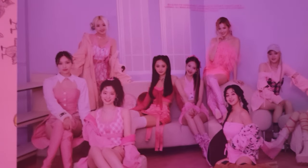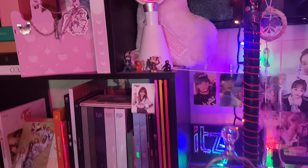Okay, so now on to the albums. Ignore the dust you're about to see. Don't worry, I'm going to be fixing that when I move the shelves finally. But, yes, these shelves are bolted into the wall. And up first, top shelf, the groups that got me into K-pop, both of them actually, Blackpink and Twice, but Blackpink is at the top, so let's start there.